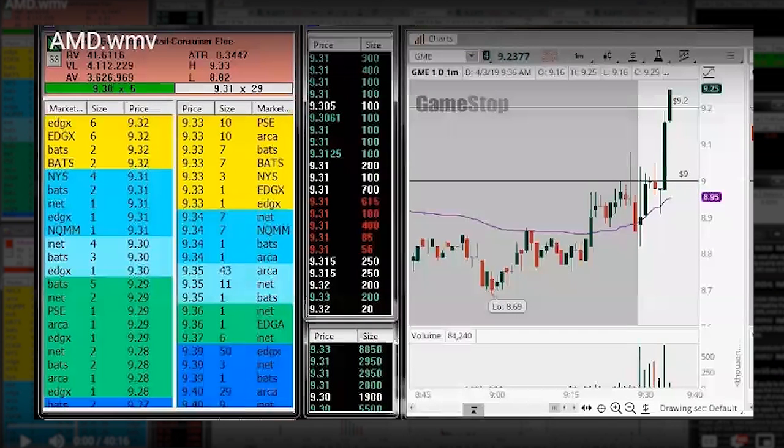It does not get back to there. They buy a little bit at 15 cents. It makes a new high again. You can momentum trade that and buy more and sell this into the up move.